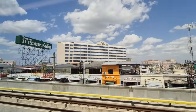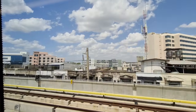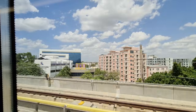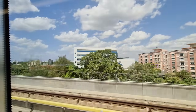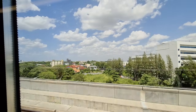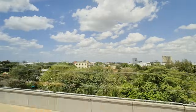So this is a part of Bangkok that is quite new to me as well. I have not ventured out in this area too much. Well, this whole trip is 53 kilometers, so you can imagine it covers quite a bit of the city.